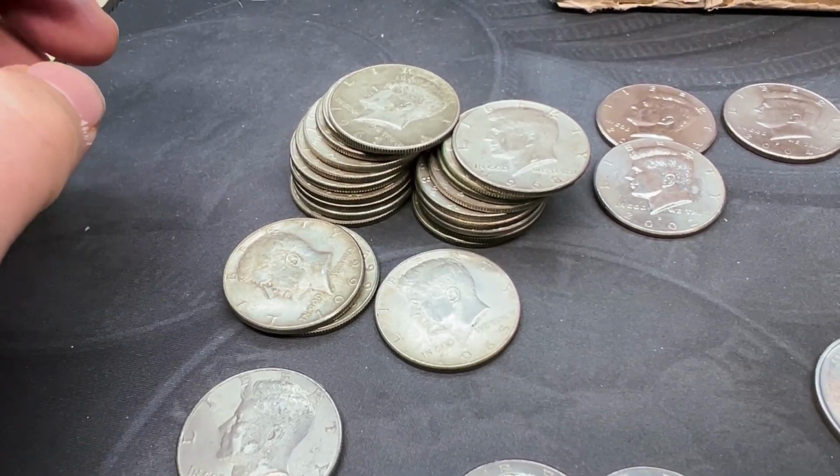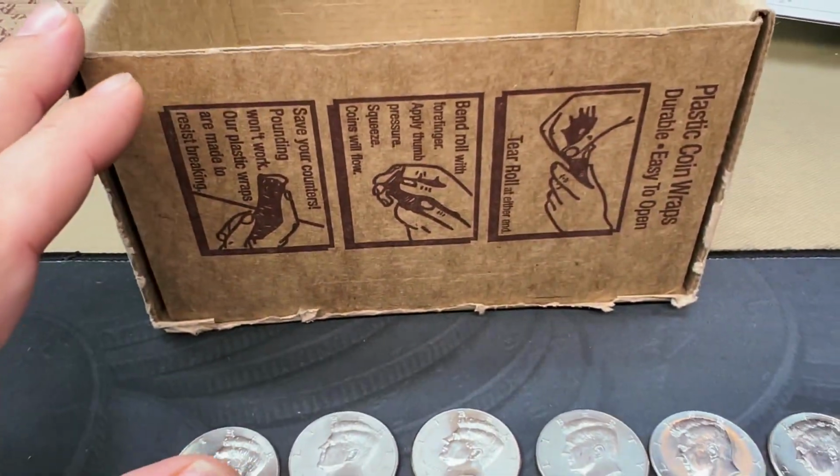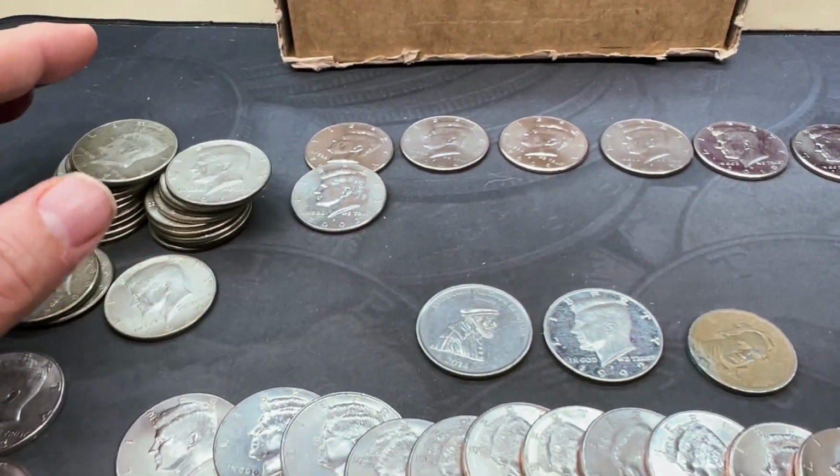But all in all, I'm really happy with this hunt. I wish we had produced a little bit more in our bank boxes, but at the end of the day, I'm super happy with my silver.